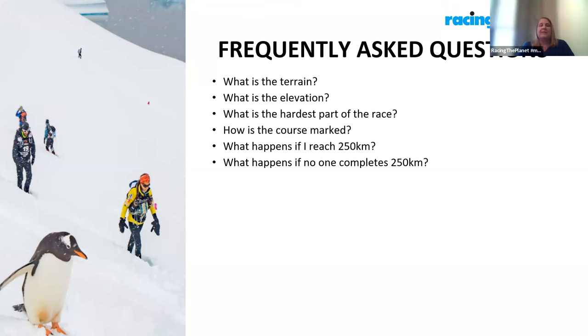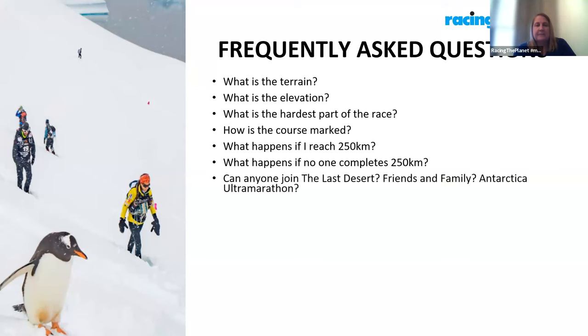Okay, what happens if no one completes 250 kilometers? Well, the weather is very unknown in the Antarctic. So basically whoever completes the most kilometers in the Antarctic will win. Is there a minimum number of kilometers that you have to complete? No, but you have to keep going on the course each day, and you can only spend a limited amount of time at the different rest points, which are typically by the start finish line.